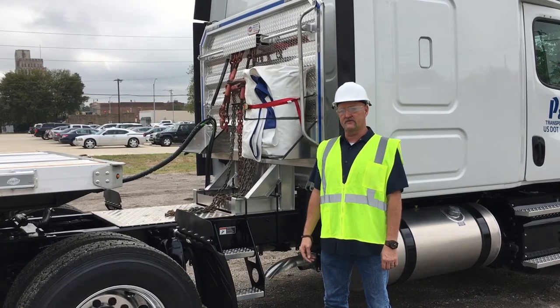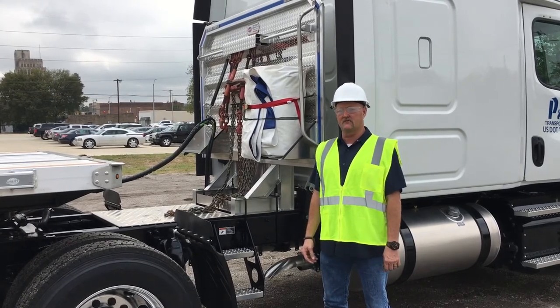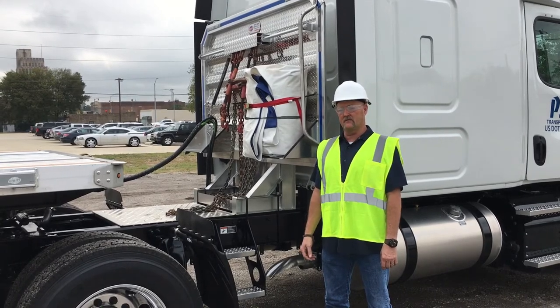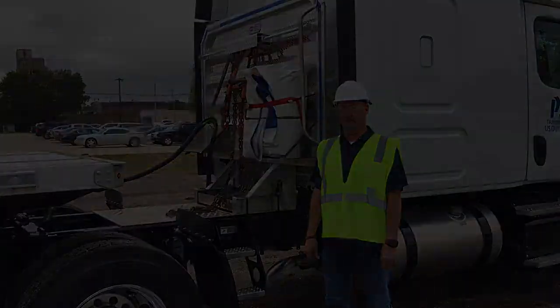A lot of times as we store our equipment, this equipment will come loose, or some drivers will store their equipment on this catwalk. Be sure and be aware of this stuff on this catwalk so it doesn't become a tripping hazard and you become a danger to yourself.